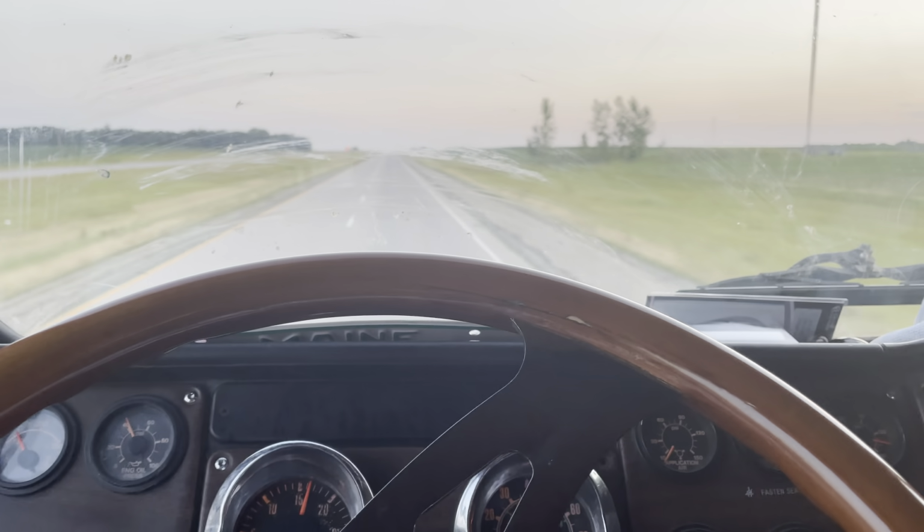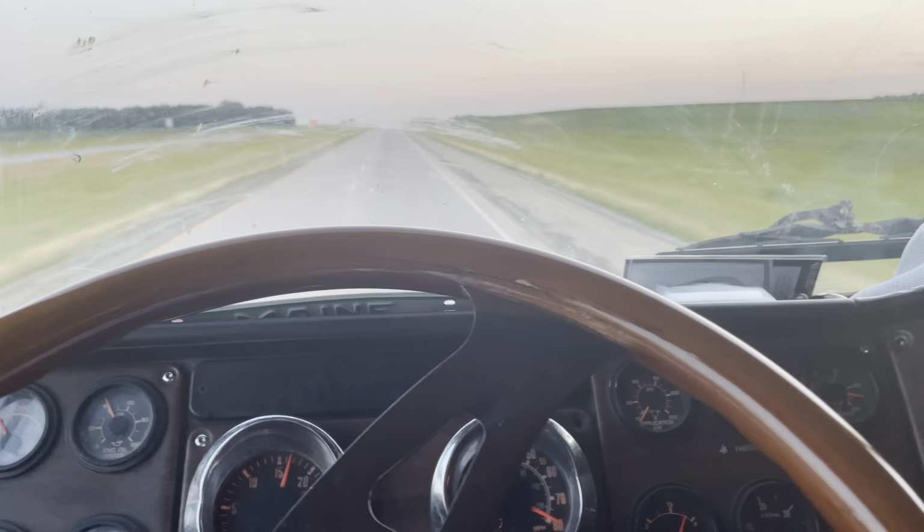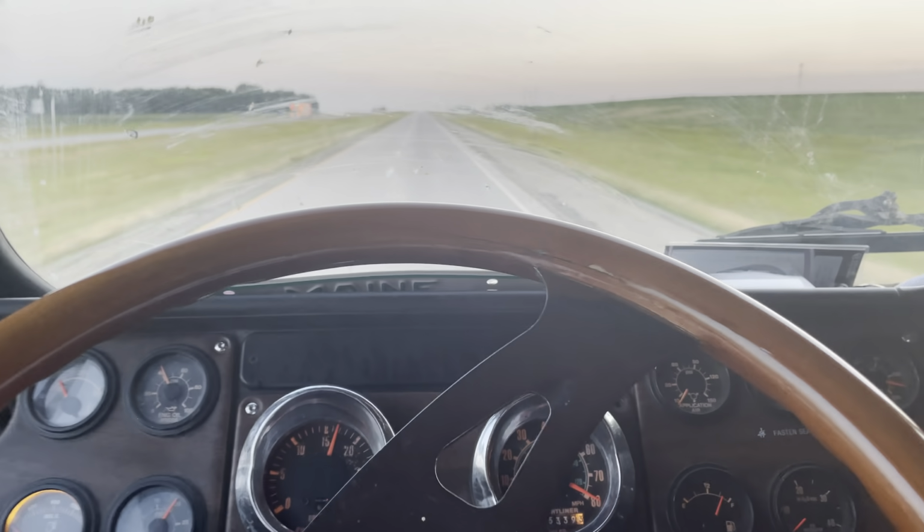So guys, this is what we do. This is the American dream. This is why we hustle. This is why we stay positive. Look at that big bull rack.